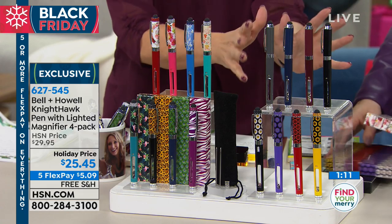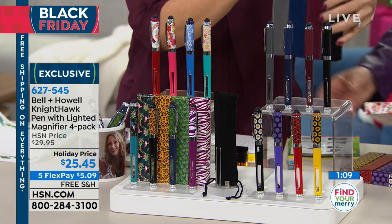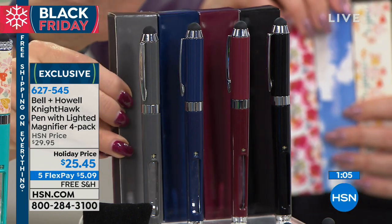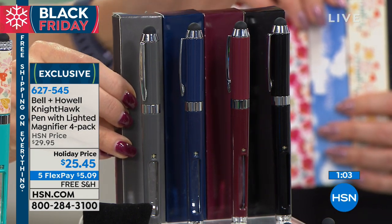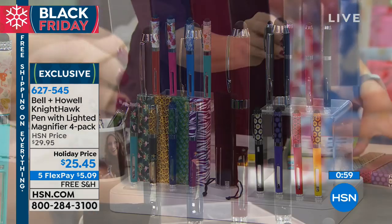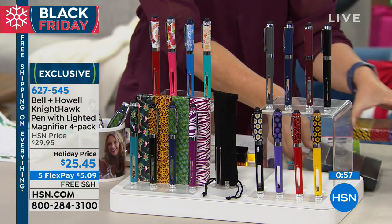So this is that executive style writing instrument that you're going to be so proud to give. So you have that beautiful deep rich gray. You also have that gorgeous navy, the burgundy, and the black. No bling. Bling free on the men's set, okay? Right. Last call on the animal, by the way. The animal's about to sell out.